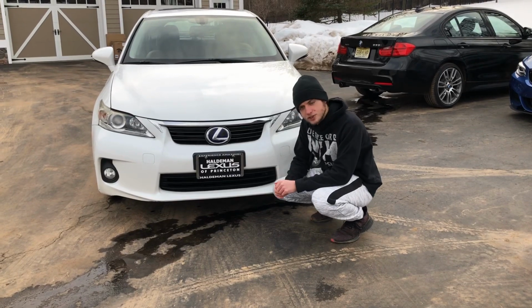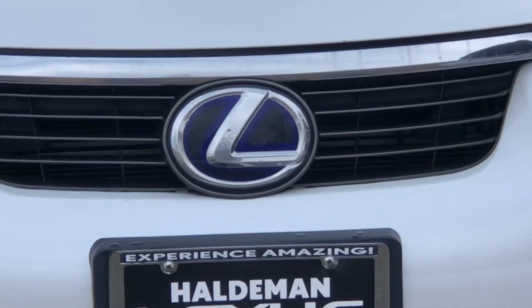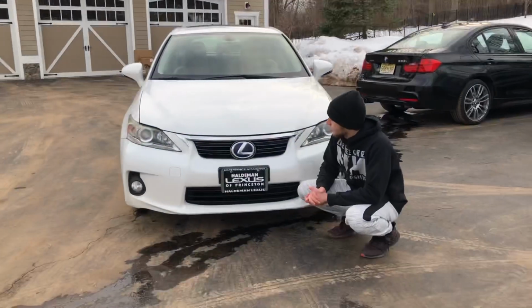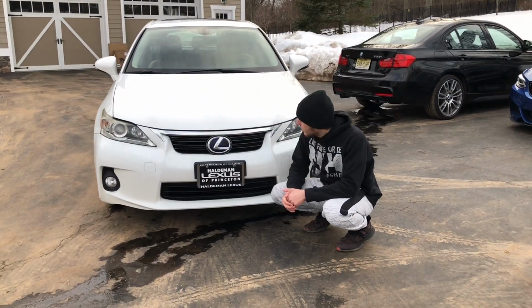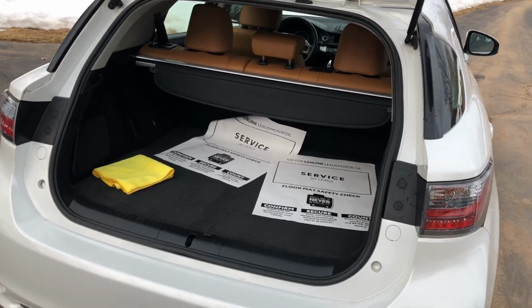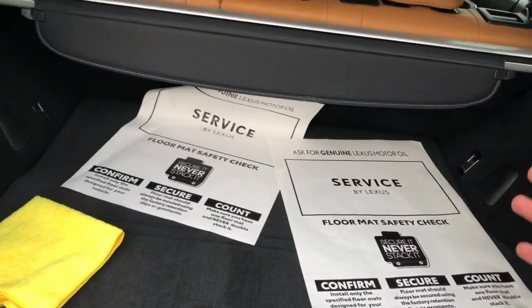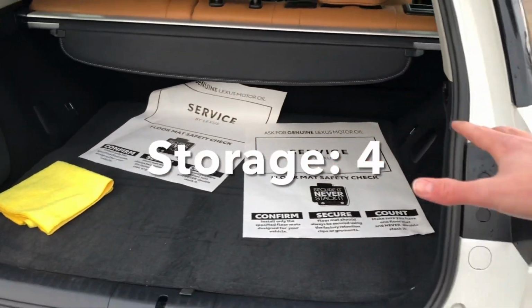MPG on the CT is nearly immaculate as expected, having a combined estimated MPG of 41.5 miles per gallon, falling only half a mile short of earning a 10 out of 10, but still good enough for a 9 out of 10 on the MPG scale. Storage on the CT is a weak spot, as this small little hatch only has 14.3 cubic feet of storage, earning a 4 out of 10 for storage.